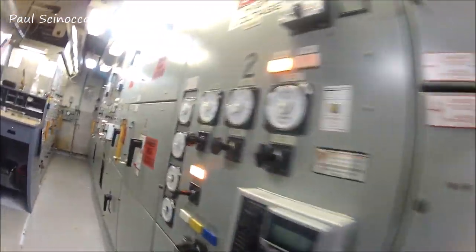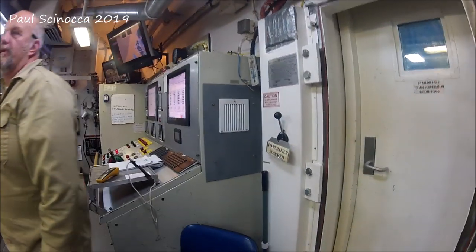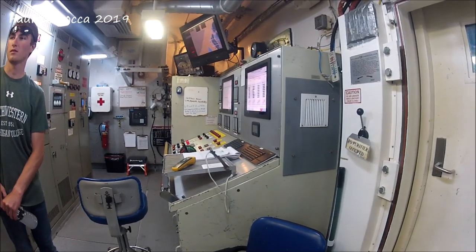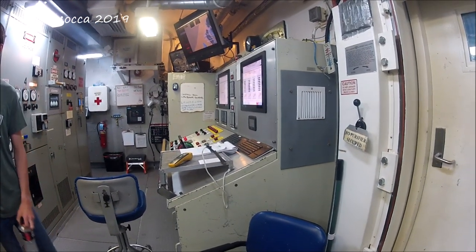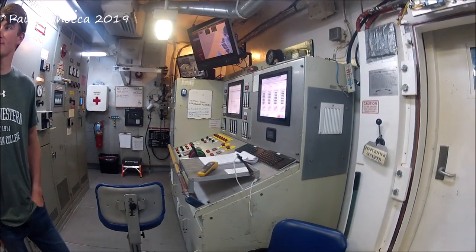Now for the cool part of the ship. Diesel electric. We've got four generators. Only one of them is online right now. Propulsion is 600 volt DC. So we drop it down to 450 for some of the pumps and stuff, and then drop it down to 110 or 220 for some of the household.